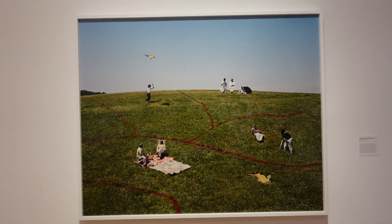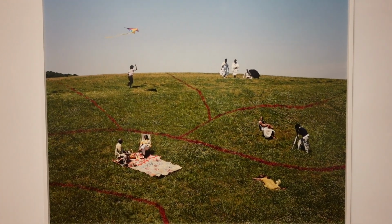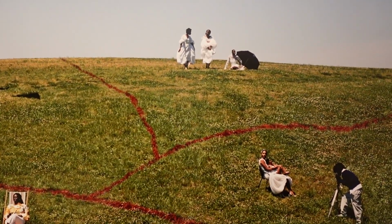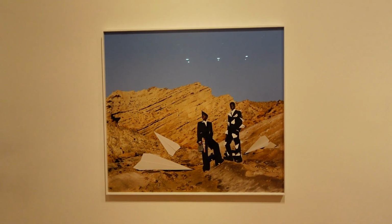And he talked about how, for instance, in one of the images called Redlining, he actually drew those red lines onto the landscape. It wasn't something that he did in post. And to do something like that, you need a team. So I love to hear about his collaborative spirit and how he basically views each subject as an actor in this mini one-photo movie that he's putting together. So that was cool.